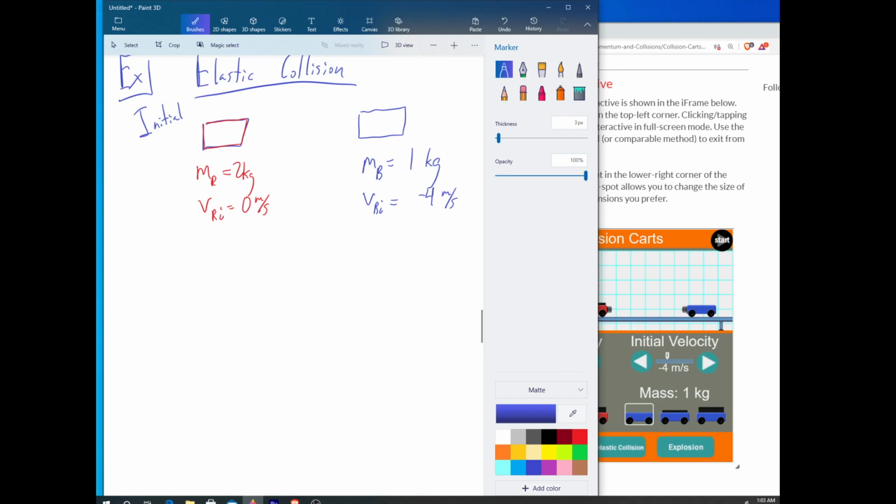I can make predictions about what's going to happen finally if I know some of the constraints. But let's go through and prove to you that these will be the same first of all. If I wanted to find the sum of the momentums initially, that means I'm going to take the momentum initially of the red car, and add to it the momentum initially of the blue car, which again is just mass times velocity.